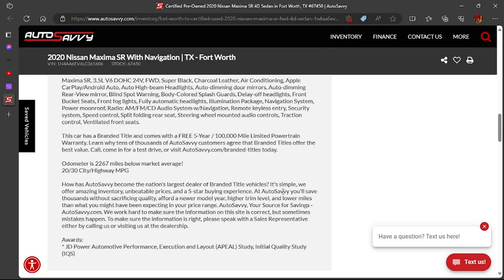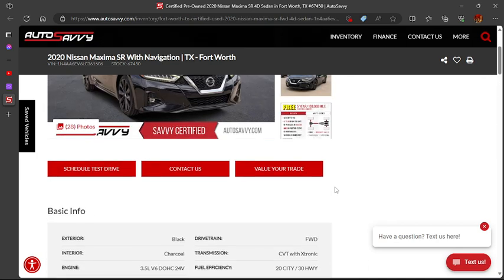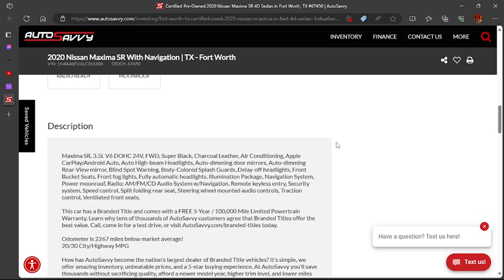So if you don't know what a branded title is, it's going to be very difficult to insure, and it's going to be even more difficult to finance. In most cases, the finance companies aren't wanting to move branded title vehicles, at least none that I worked with. So just keep that in mind.